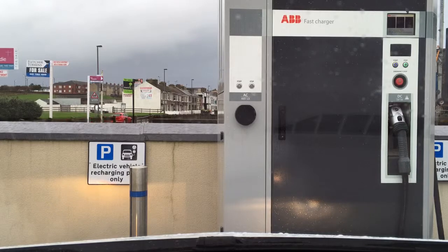So Portrush, the fast charger is still out of action for those who need AC. I'm going to go and check out the rest of Portrush while I'm here. So there you go. Miserable day, but quite scenic as long as you're in a nice warm car like this one. All right.